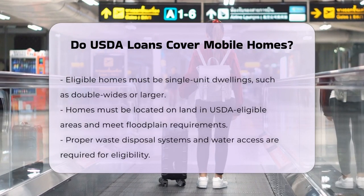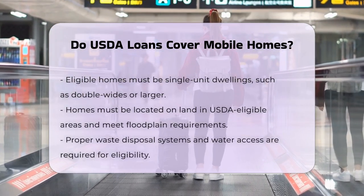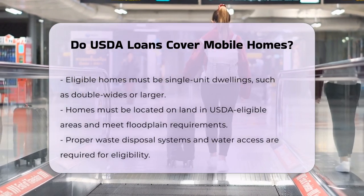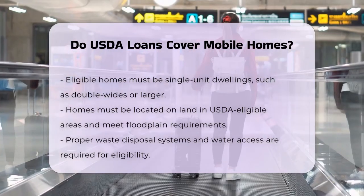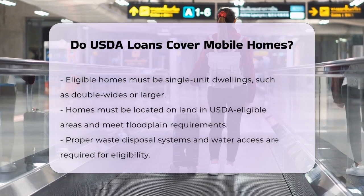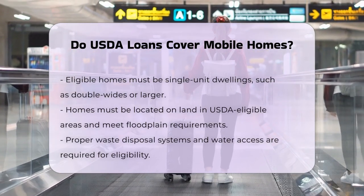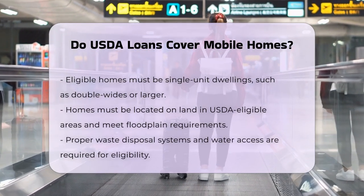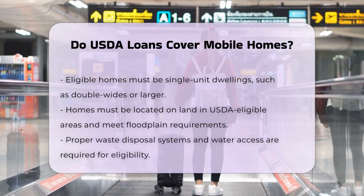It must be installed on land in an approved USDA-eligible area, meet current floodplain requirements, and include proper waste disposal systems and water access. For a manufactured home to be eligible for a USDA loan, it must be new and never installed or occupied at any other site. It must be built within the last 12 months and purchased from an approved dealer or contractor.